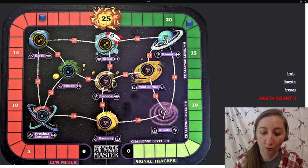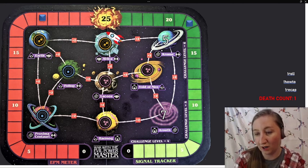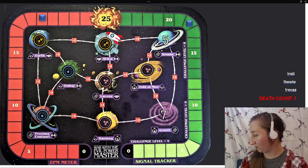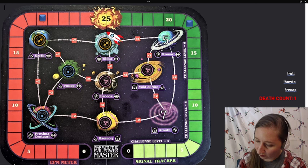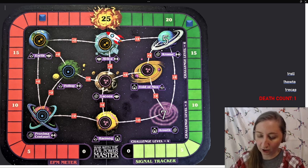So if we would have had a certain data card, we would have automatically won this upcoming challenge. We don't, I'm pretty sure. Let me double check. Might be in our stack. No, we do not. So, we have a required challenge to open this secret door.